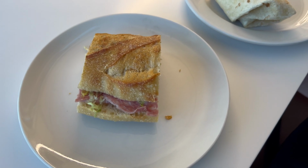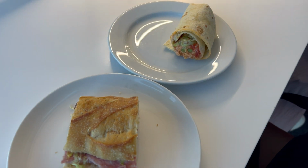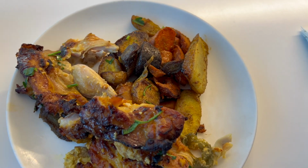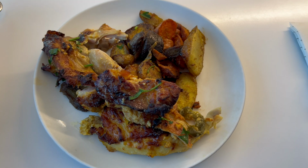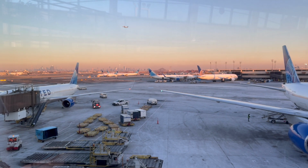Although you had to get beer and wine at a bar over there. So I tried one of the wraps, which was I think a buffalo chicken one, and then one of the sandwiches was salami, which was good. And then I got this chicken, which was excellent, as well as these potatoes. Very good flavor, kind of spicy, but very, very good.